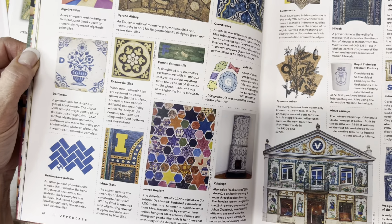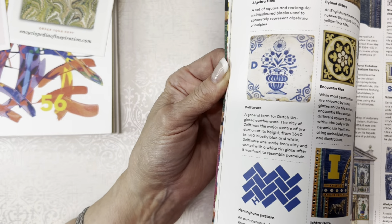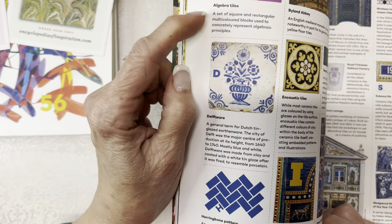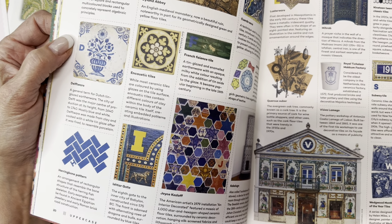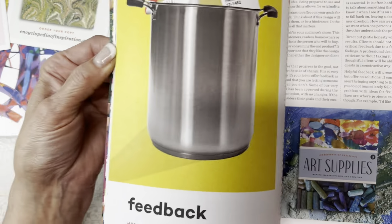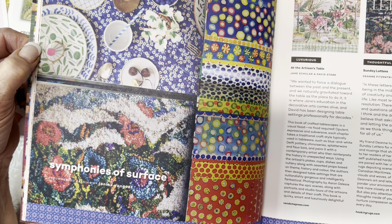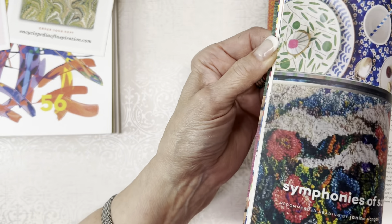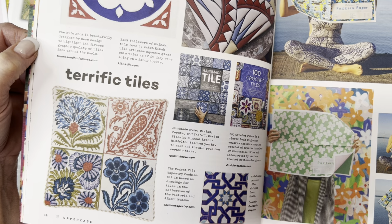She's a cover artist. Tiles from around the world and through time. So this is the A to Z thing. So algebra tiles, whatever that is. Let's do W, Wedgwood. Fine print. Symphonies of surface. Pattern paper.